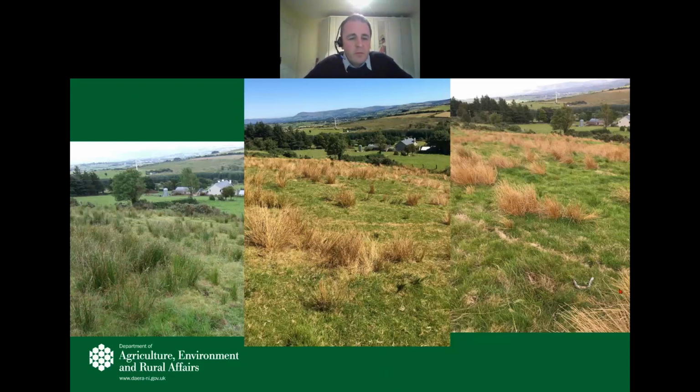Here are a few other pictures from other trials we had completed. If we work from the left to the right, that was the rushes as they were in July. In August, they were weed wiped in July at the left. If you move to the middle picture, that was August. Again, you can see they're virtually all killed. There might be a few exceptions there. And then if you move to the picture on the right-hand side, September, you can see the rushes are all dead.